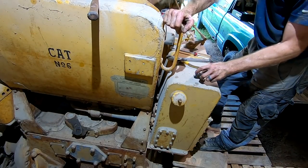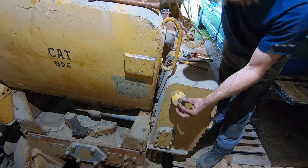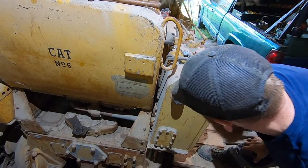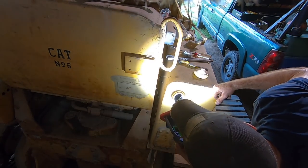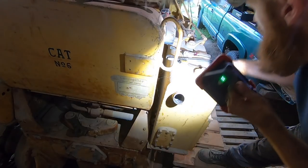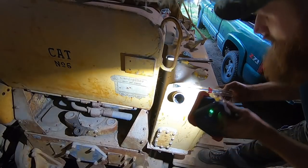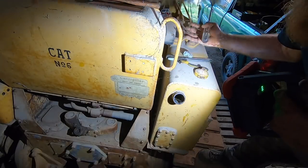All right, I can't get that one by hand. Let's see if the tippy-tap method works. Yep. Looks like there's a couple flats on there for maybe a wrench. Well, that's not where the dipstick is. Oh, I see fluid. There's probably fluid up to here. Yeah, it's clean. Smells good. That fluid is literally right there at that tank. So that's another great sign. That means it hasn't just been sitting here leaking for years.